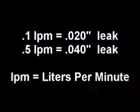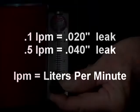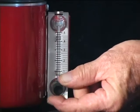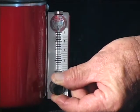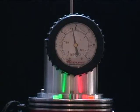Remember, a leak rate of 0.1 liters per minute equals a 0.02 leak. A leak rate of 0.5 liters per minute equals a 0.04 leak. To verify these flow readings, close the flow control valve and look at the pressure gauge. If the pressure in the system is decreasing, a leak exists and we will now find it with smoke.